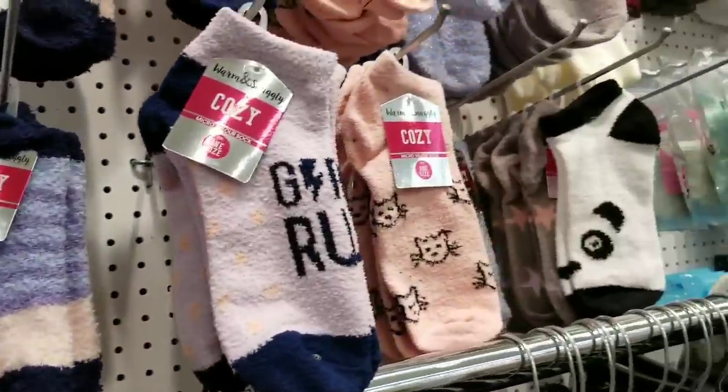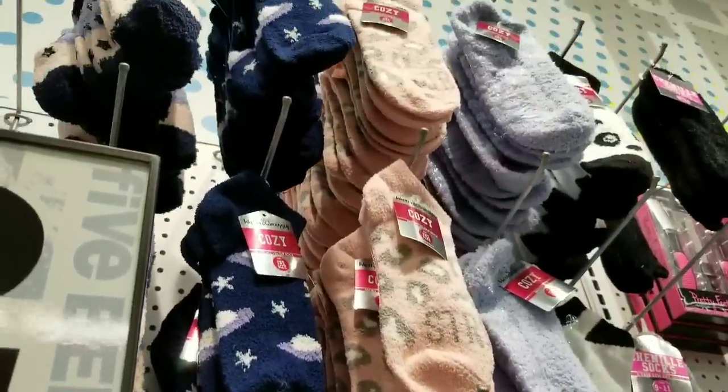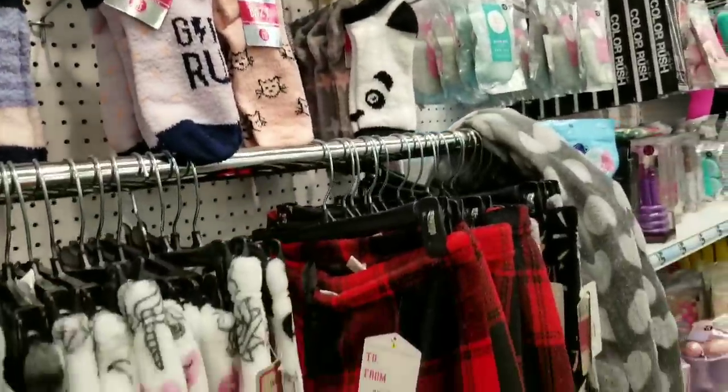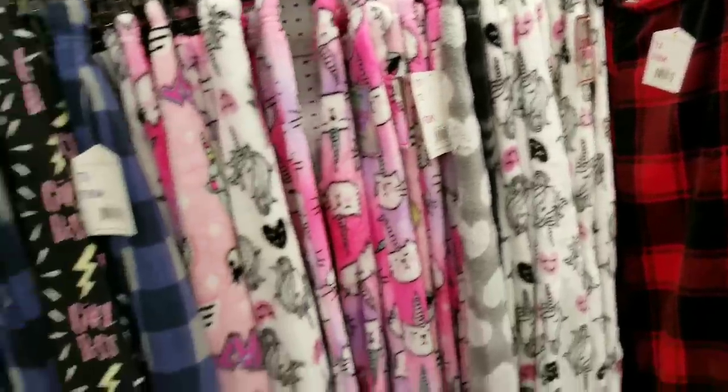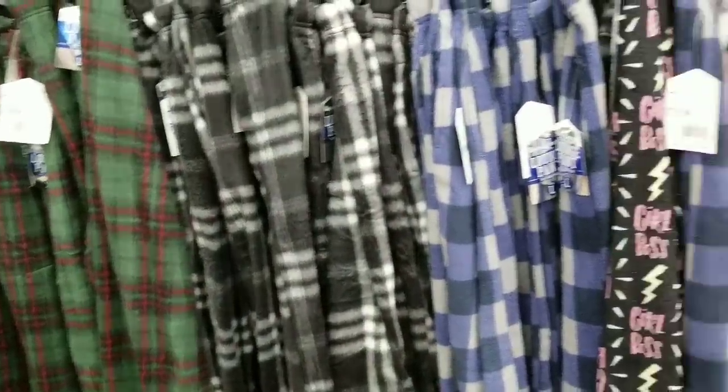And these cute little slippers. Yeah, lots of fun options. And then they have pajama pants for $5. Nice and cozy for winter.